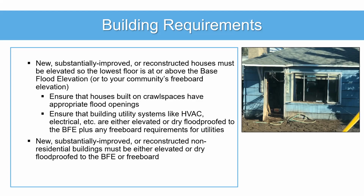So we often see crawl spaces for properties and houses, especially in Oregon. And so making sure that the crawl spaces have the 1 square inch to 1 square foot flood openings, that's a key component of ensuring that a substantially improved structure is elevated to the appropriate level. And any type of utility systems have to be elevated to the BFE or freeboard as well. So implementing the requirements that we typically see for new construction for substantial improvement on substantially damaged buildings is a really key component of this.